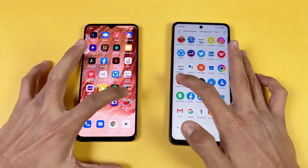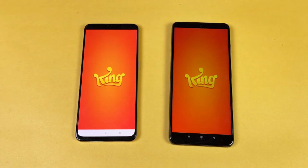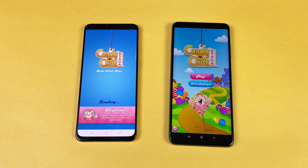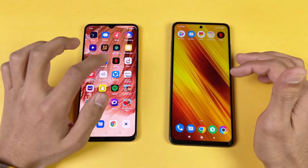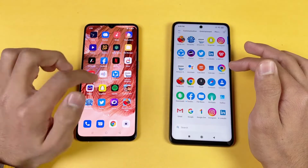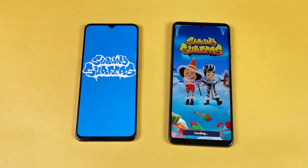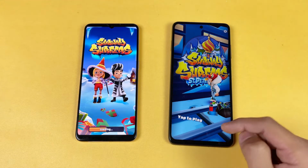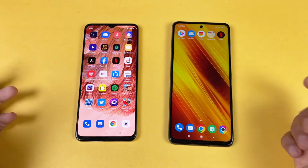So now let's check out some game applications, and first on the list is Candy Crush Saga, and we have a Snapdragon on both phones. You can see the Poco X3 NFC is much faster as compared to the Oppo F15. And in the UI, it is also not really smooth on the Oppo F15. And now let's see Subway Surfers, and let's see which one is going to be the fastest one. We have a Snapdragon 732G, and this Poco X3 NFC is faster there. And the Oppo F15 is also right behind there.